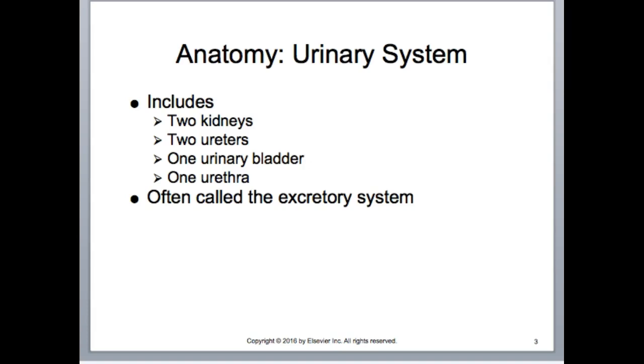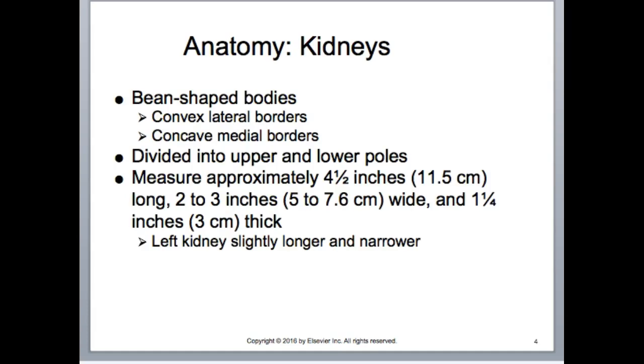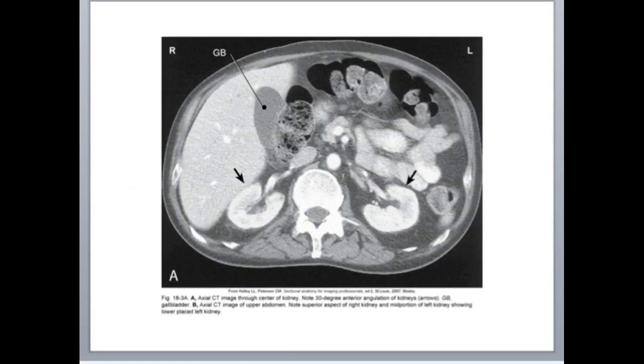So there's 2 kidneys, 2 ureters, 1 bladder, a urethra, and they're bean-shaped. They measure approximately 4.5 inches long, 2 to 3 inches wide, and 1/4 inch thick. The left kidney is slightly longer and narrower. And here is a CT. You can see left kidney, right kidney, gallbladder, and you can see coming out is their urethra.